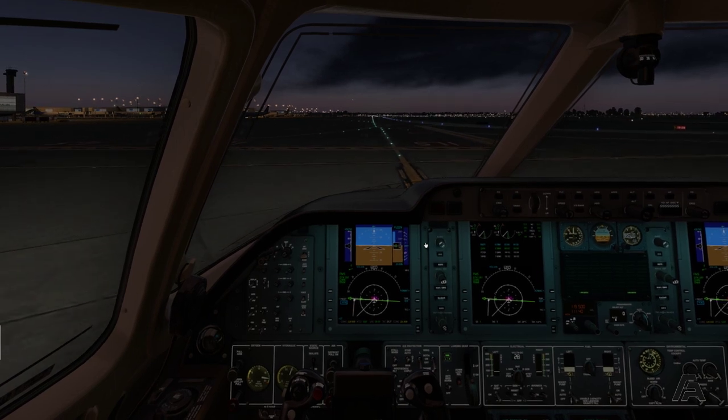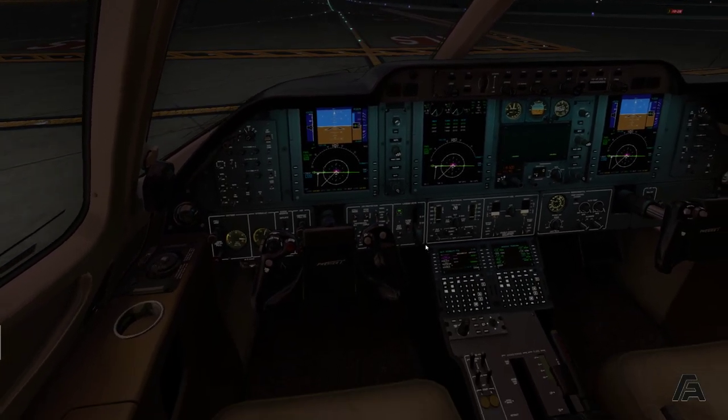Sixteen ninety-five, maintain visual separation, wind comp, clear takeoff runway 23. Clear takeoff 23, we'll maintain visual separation.